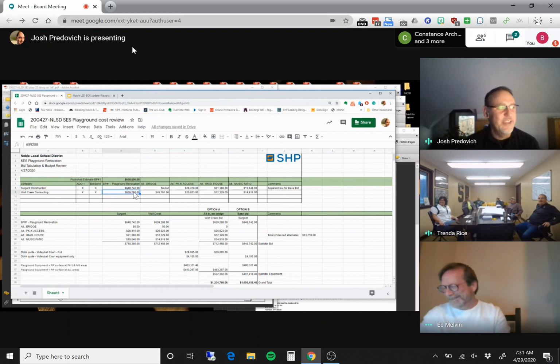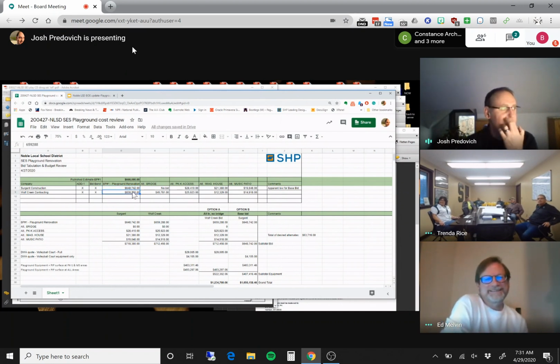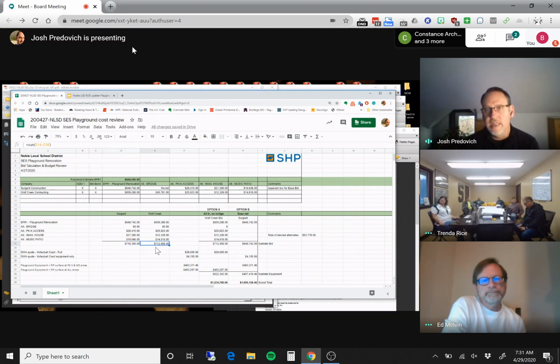When you take a look at their base bids, $648 for Sergeant and $659 for Wolf Creek, they're pretty tight. And then when you take a look at their alternate pricing, when you take the bridge out of the equation, they're even tighter. That tells me that they both understood what they were bidding and that they were both looking at the same things and put numbers together the same way. So we felt like the bids were good, and I feel like both of the contractors are capable of doing the work. It really just comes down to what you guys want to do as far as the budget is concerned.